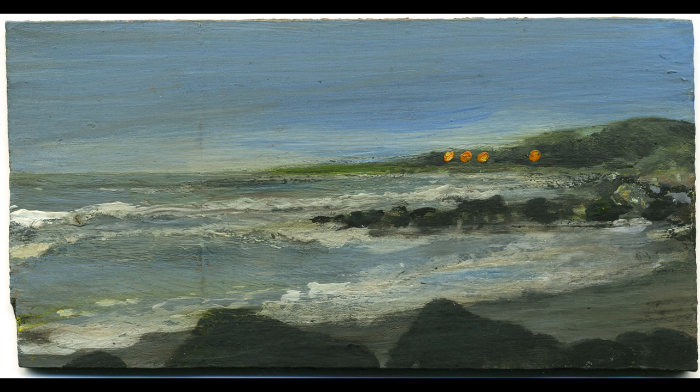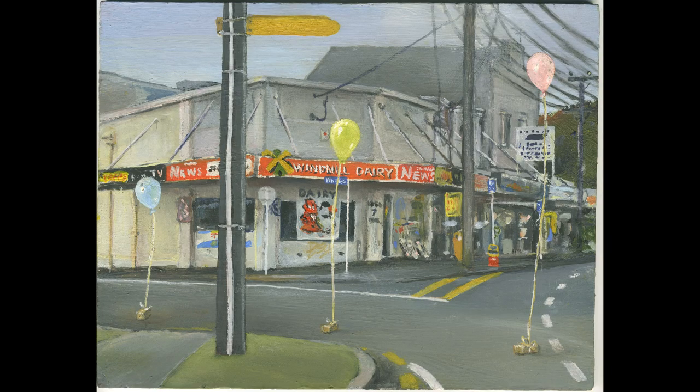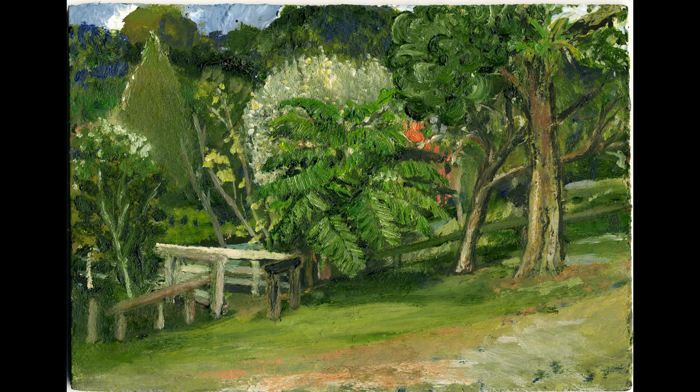This again is 2005. 2005. This is the study that the larger painting you may recognize was done from. 2005. Any that are from 2005 and 6 in this slideshow were done in the car pretty much during the period I've mentioned. This again, 2006.